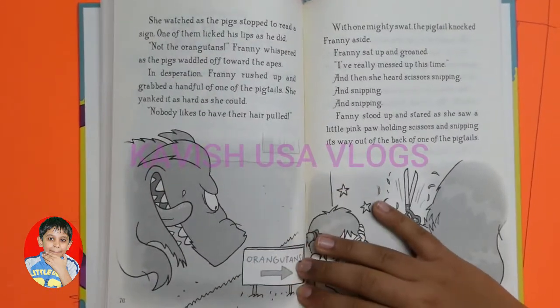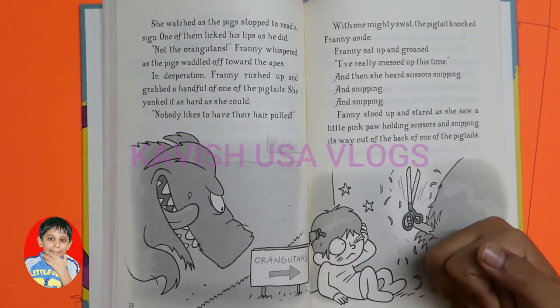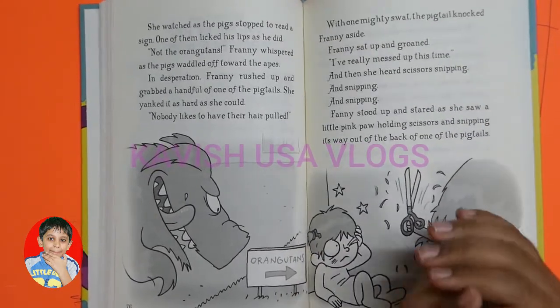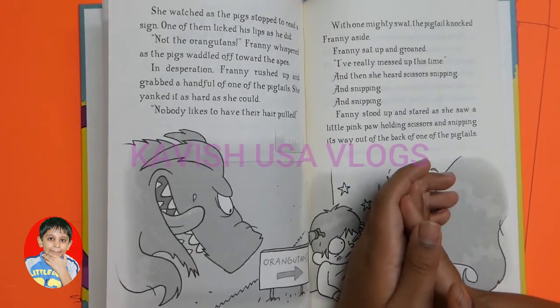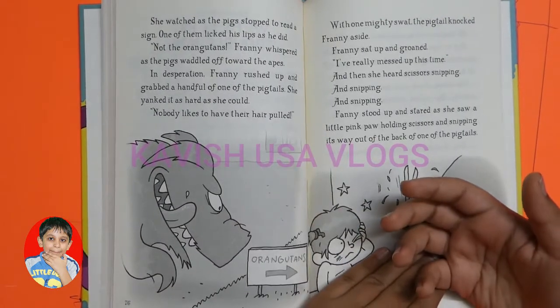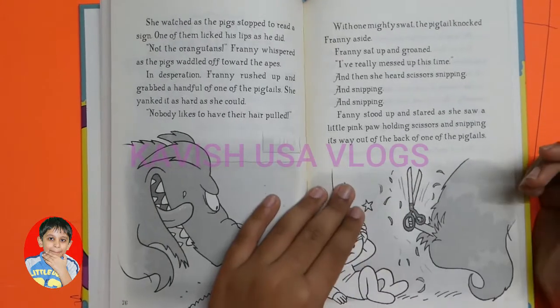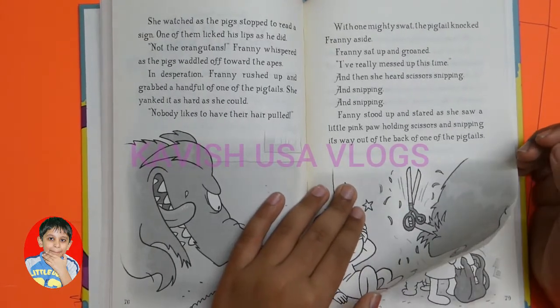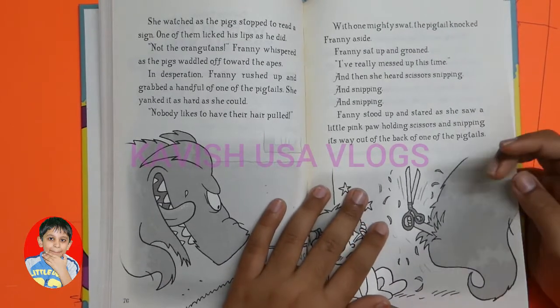She watched as the pigs stopped to read a sign. One of them licked its lips as he did. "Not the orangutans," Franny whispered as the pigs waddled off toward the apes.